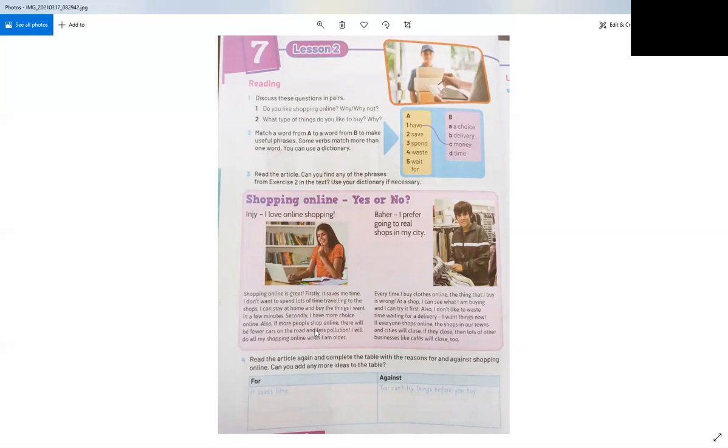Beher: I prefer going to real shops in my city. Every time I buy clothes online, the thing that I buy is wrong. At the shop, I can see what I'm buying and I can try it first. Also, I don't like to waste time waiting for a delivery. I want things now. If everyone shops online, the shops in our towns and cities will close. If they close, then lots of other businesses like cafes will close too.